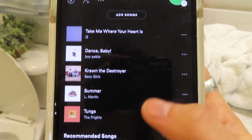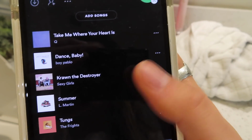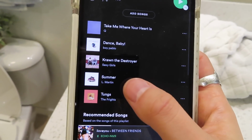Okay, also guys, my phone screen looks so dirty right now, but just so you know, this song, Summer by Elle Martin, is the best song on the planet. Me and Avery are obsessed with it right now, so if you want a new song, definitely check that one out.